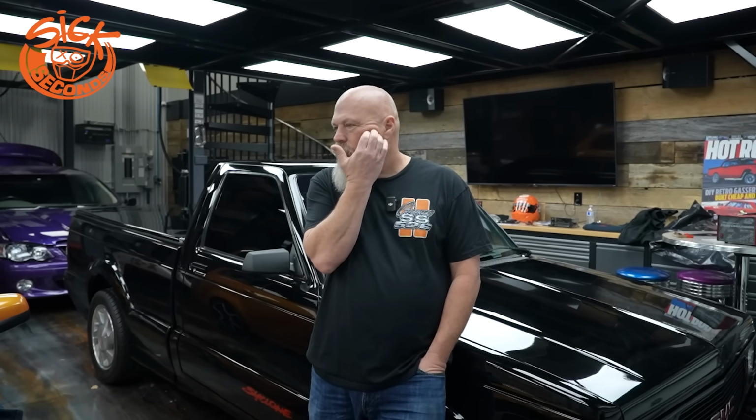Now, because the price was so high, I think they stickered for like $26,000 in 1991. At that time, a regular S10 would probably cost you, I remember a buddy buying a Ranger around this year, around $6,000 or $7,000. So this was substantially more than what the stock S10 was back in the day.